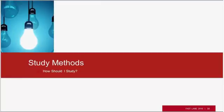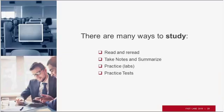Okay, so let's just finish off here. We've only got about 15 minutes left, including Q&A. So study methods. The first question here is, how should I study? We talked about the blueprint. You need to know what's on the blueprint. We talked about trying to find the materials to study, and we said, if this is your first priority, it's not so easy to find the material you need to study. But once you've found that, what is it that you're going to do to study it? There are many ways to study.